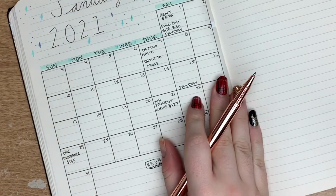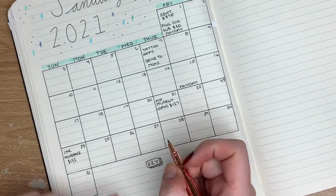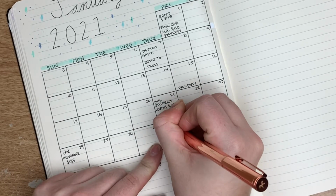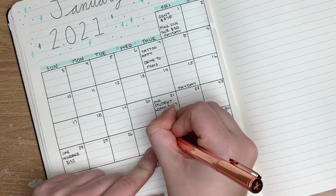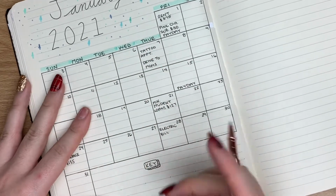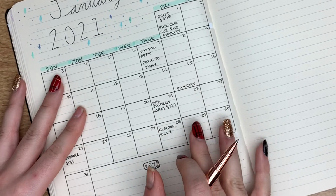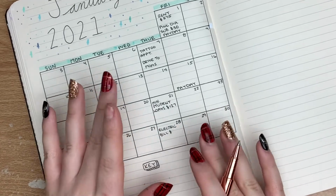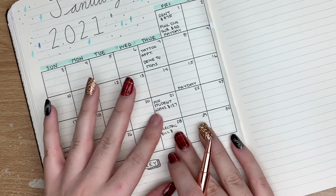Okay, so the next bill is my electric, which is on the 28th, and I do not know it yet. I'll usually get a statement about the second week into January, so I'm still waiting on that, and I will fill it in whenever I know it. I know a ballpark, so it's usually in the $50 to $100 range, so I just keep that in mind when I'm planning out what bills to pay with what paycheck.